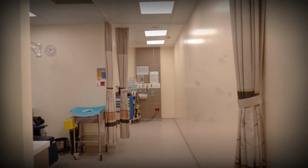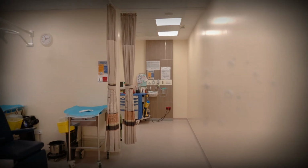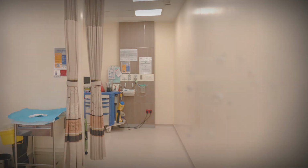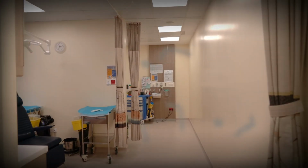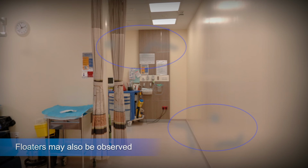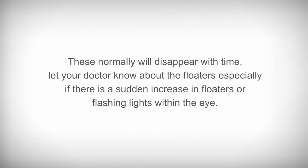You may see distinct bubbles in the eye immediately after the injection. These appear as small bubbles in your visual field and are due to air trapped within the medication. These are harmless and will disappear within a day or two. Floaters may also be observed due to the movement of the jelly within the eye, or the vitreous, and may be seen after the injection. These too will normally disappear with time. Let your doctor know about the floaters, especially if there's a sudden increase in floaters or flashing lights within the eye.